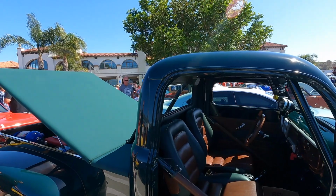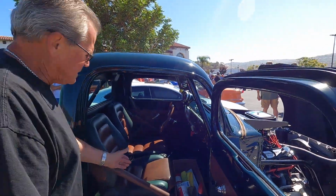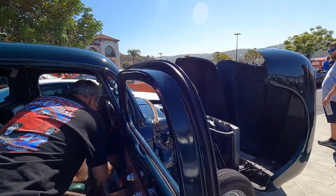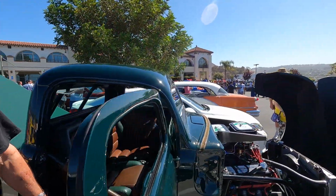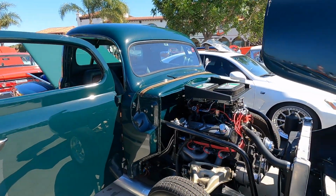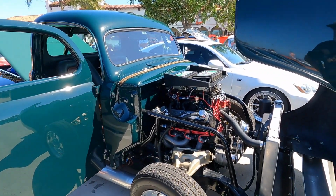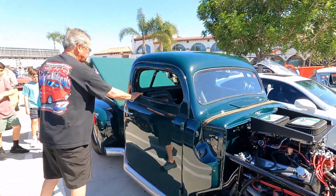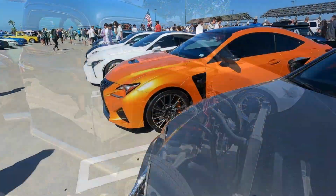I would guess this is a 10. I just took the time tickets out. They were all in the glove box. And I reckon this would be a 10-second truck, if not 9. I don't have them. No, that's fine. Time tickets and paint stick, but this is a 514 cubic inch. Oh, it's a 514. Wow. That's huge. That's very, very cool. Nice truck. Thank you for bringing it out.